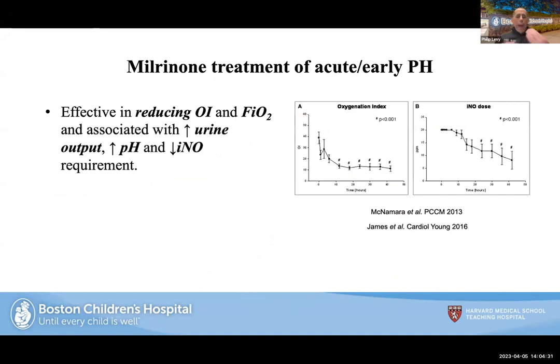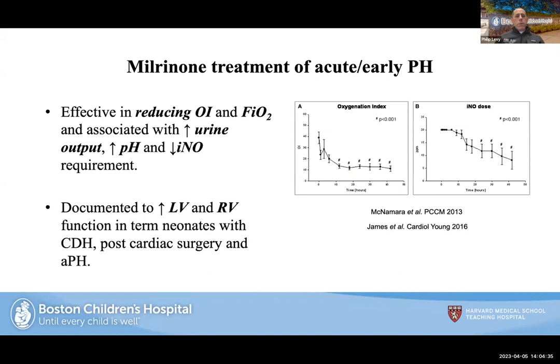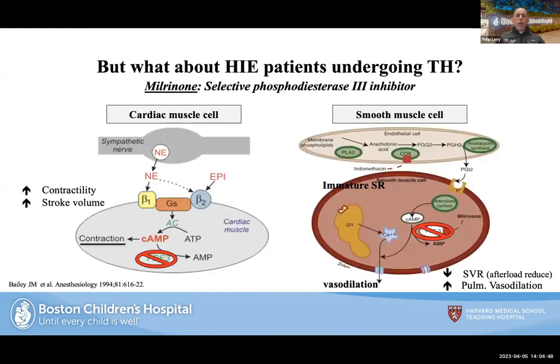And if you go back and you look at all the literature, we know its effect on reducing OI, helping the FiO2. There's a documented impact on LV and RV function, both with CDH, post-cardiac surgery, and acute pulmonary hypertension. But what about in the HIE population?